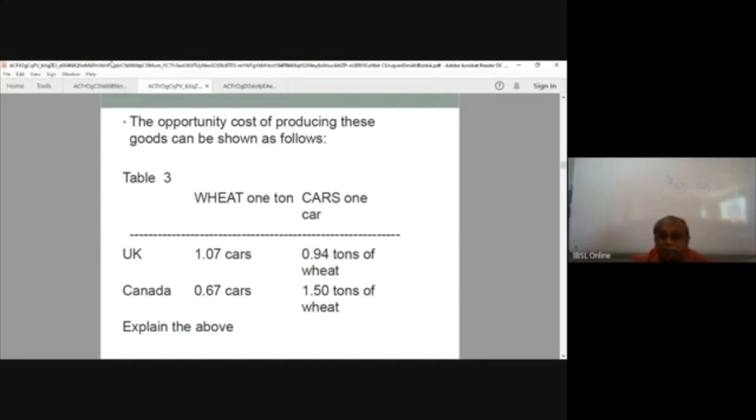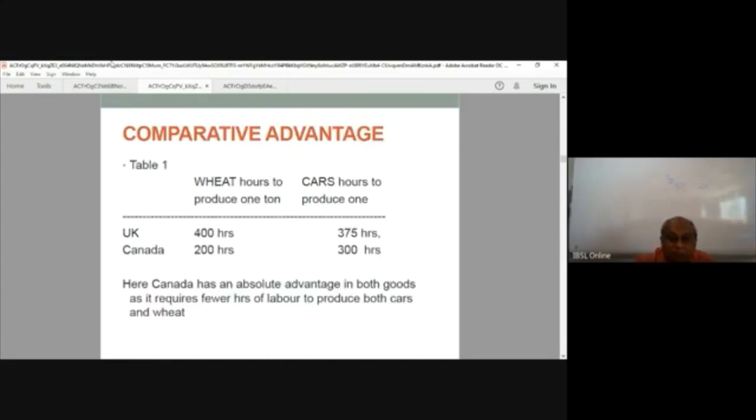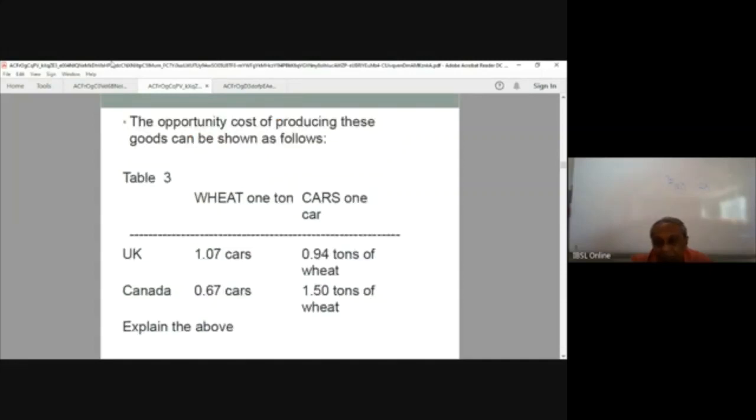Right? I'm going to explain that absolute advantage again, now with the opportunity cost. Right? Now the UK, if they are not producing wheat, earlier both countries produced 1 ton and 1 car, right? Instead of producing wheat, if UK is using all their effort to produce cars, on top of another car, the 375 hours, they get an additional car; they produce 1.07 cars.